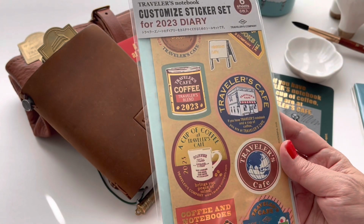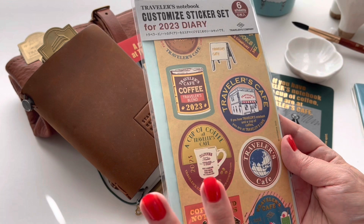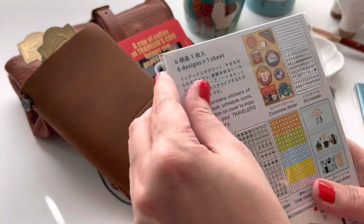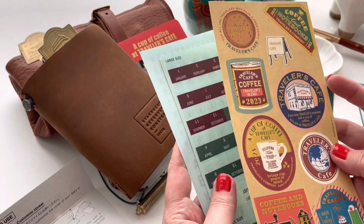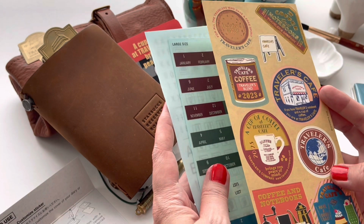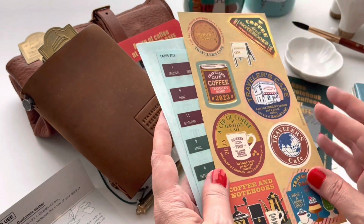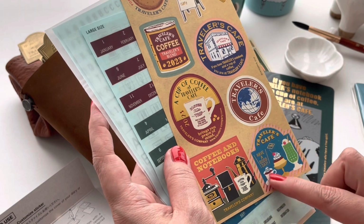This is one thing I look forward to every year, is the customized sticker set. I don't know about you, but these are the ones I have the hardest time using. I get so attached to these stickers. So this is the theme set this year: Traveler's Biscuit, Traveler's Cafe, Traveler's Cafe Coffee, Travelers Blend, and of course it features, since it's part of the 2023 lineup.